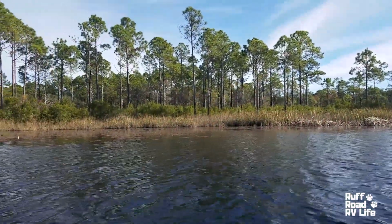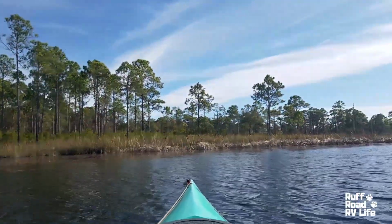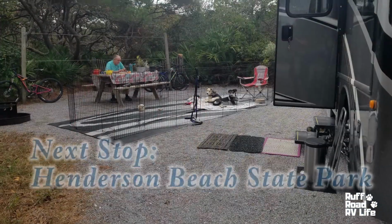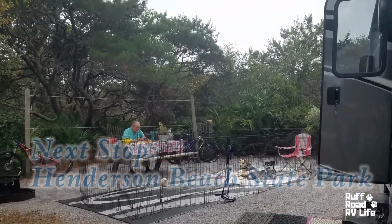So you got the freshwater. If you want to surf, fish, and golf, you can do that. So that's another little bonus to this park. You have a little bit of both, freshwater and saltwater. Next stop, Henderson Beach State Park in Destin, Florida.